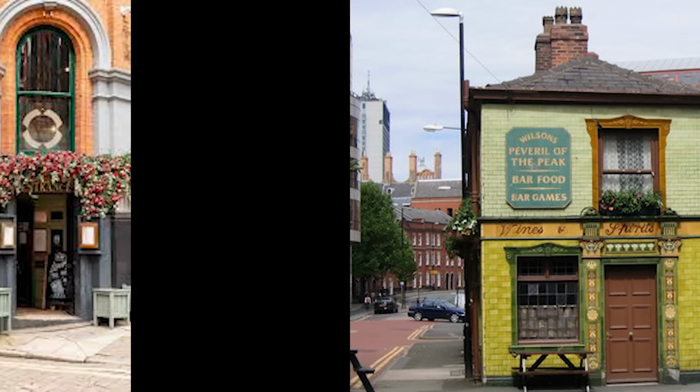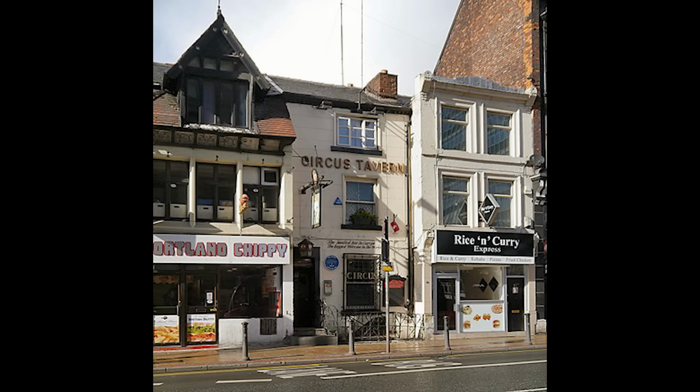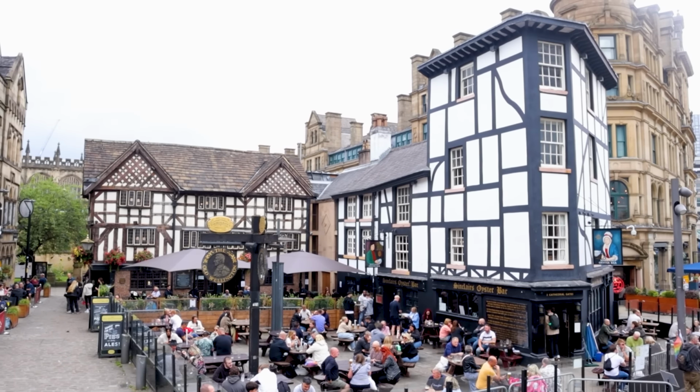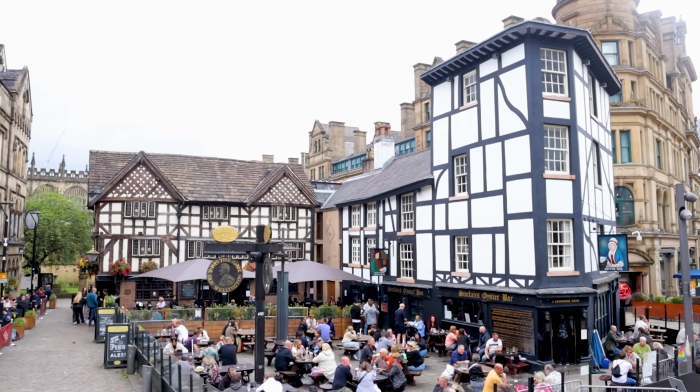Manchester has a lot of iconic pubs, the best being those of a more historic vintage. And if you're a visitor to the city, one of the first you'll learn about, and probably visit, is this one. Well, these two. The Old Wellington and Sinclair's Oyster Bar.